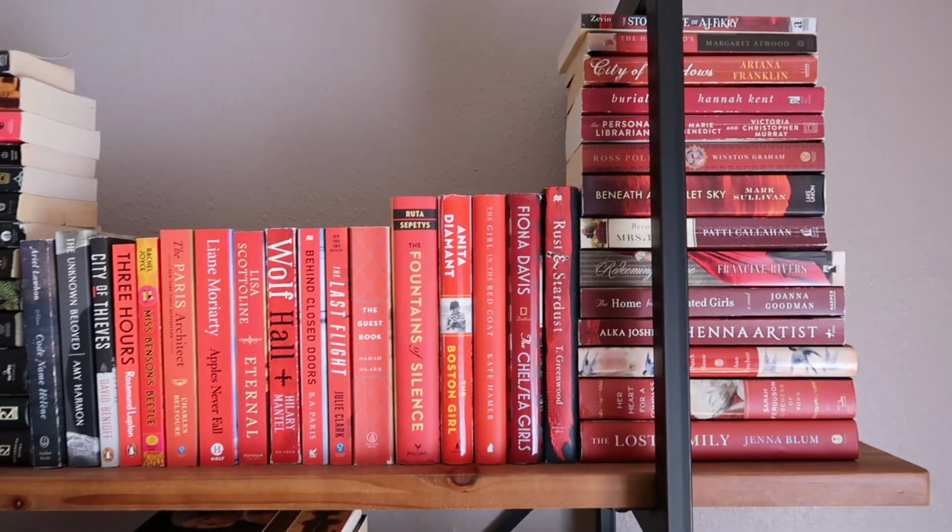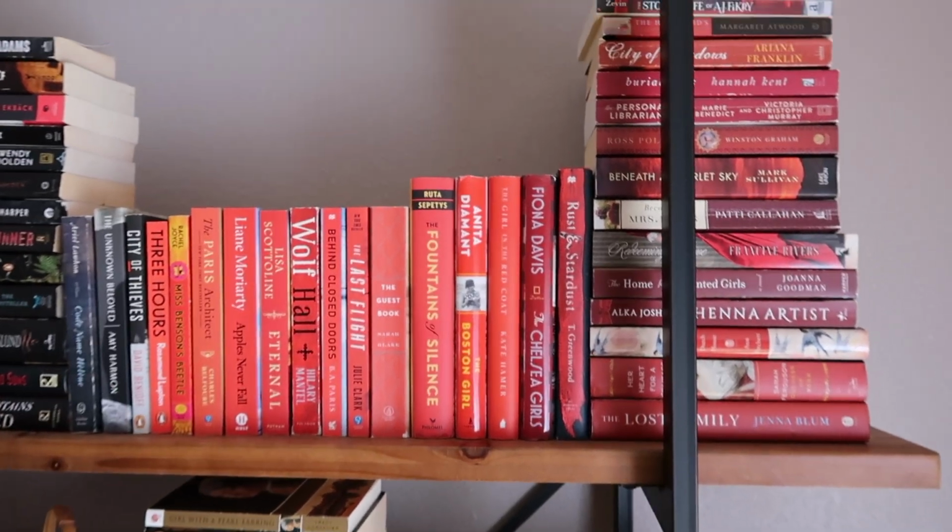I mean, even just looking at these books already, I have red, green, and blue represented, so I could always go for that, but that wouldn't be fun. So let's take a look at my shelves. I'll bring you with me to each section that I have based on that color, and we'll see what sounds good. So this is my red section that I have here.